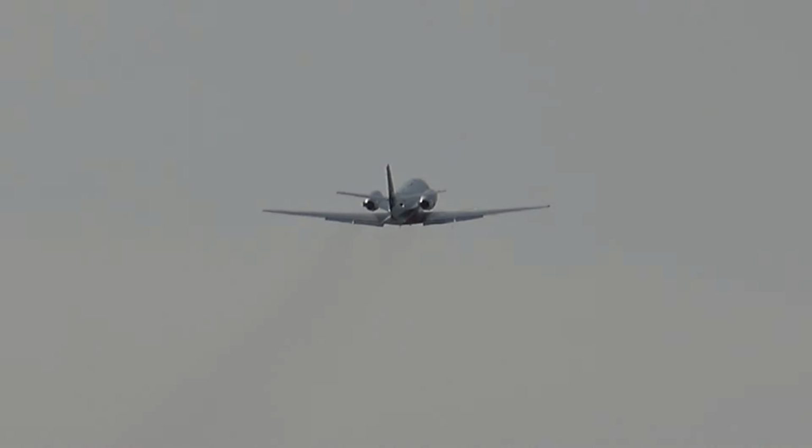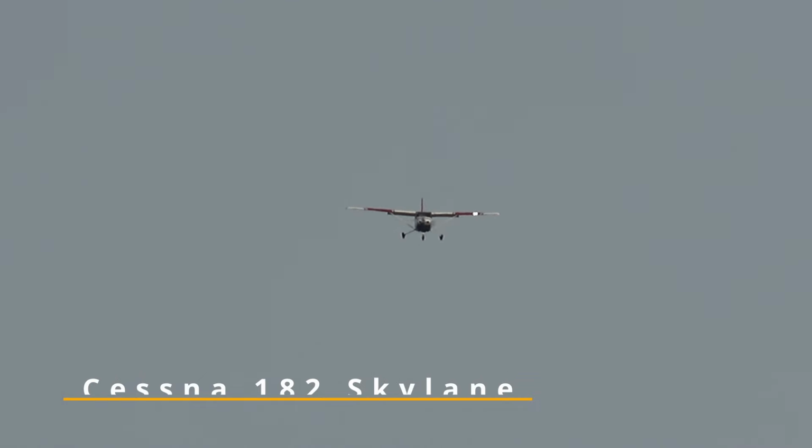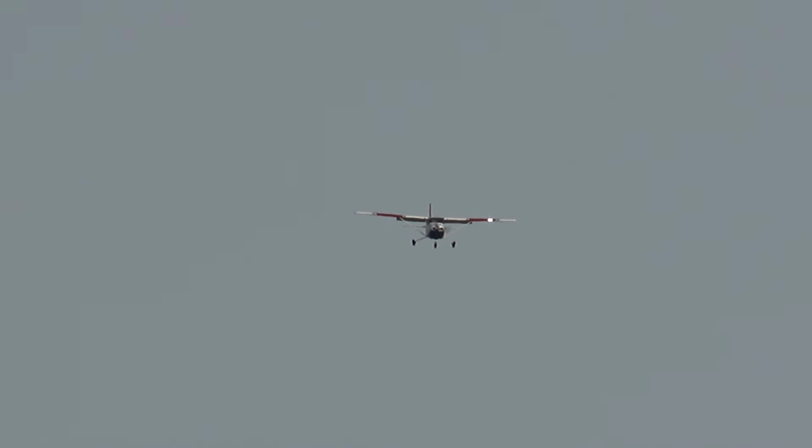Contact St. Louis Departure. Have a good flight. Departure, 6510. Tower, Cap 2369 on the island, 26 left, full stop. 2369, Spirit Tower, runway 26 left, cleared to land. Cleared to land, Cap 2369.